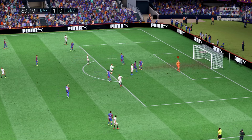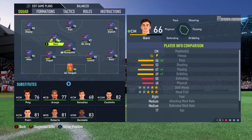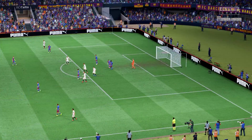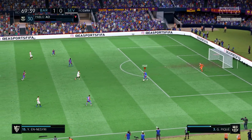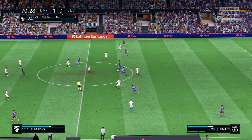Well, they're doing their best to get on level terms here. Well, it's a decent effort, but they're still trailing. They need something special here. And time for the change now. 20 minutes remaining.